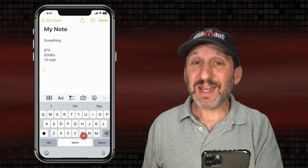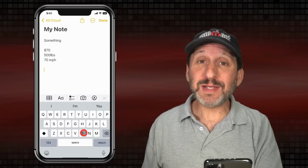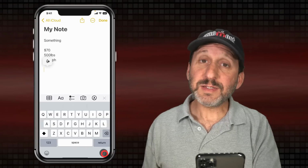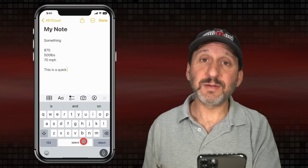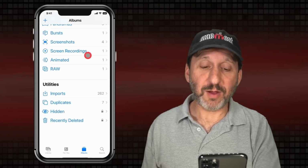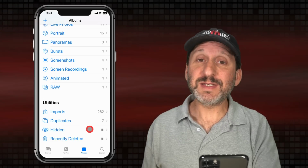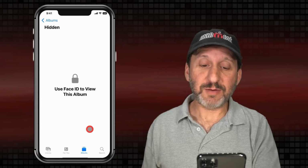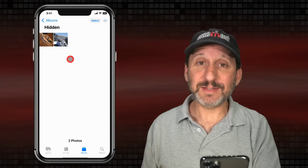If you want to use the dictation function either here like in Notes or in the Messages app, you can now mix dictation with the keyboard. This is a test period. In the Photos app now, you've got your hidden and recently deleted folders. The difference is now they're both locked and it requires Face ID or typing in your passcode to get access.